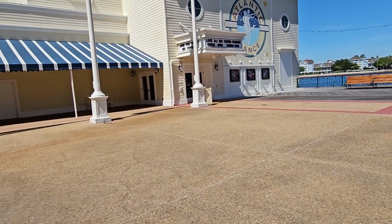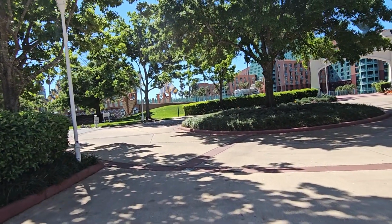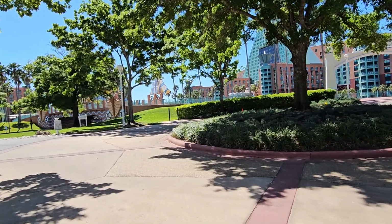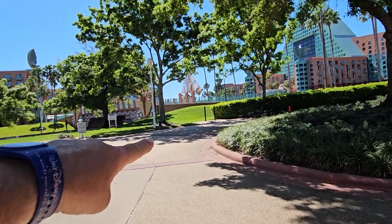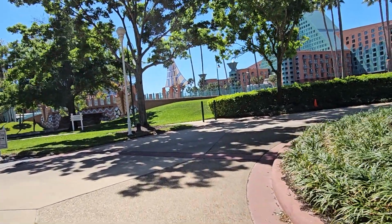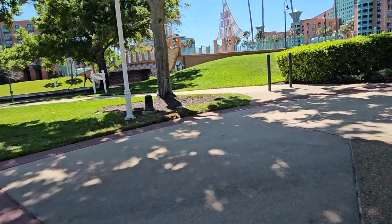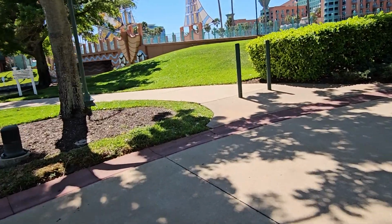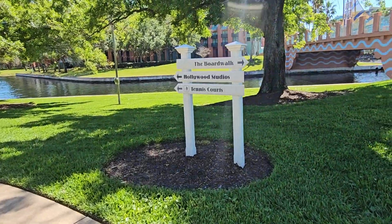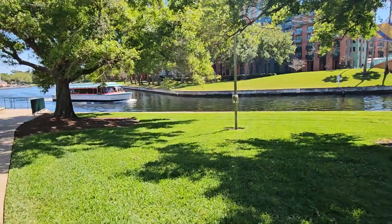Yeah, you take a left-hand turn as you come up to the Atlantic Dance and head towards the Swan and Dolphin, like you're heading towards the Swan and Dolphin, but you don't, because we're going to go to the river's edge. Yeah, to the river's edge walkway. There you go. It's right here. Follow that squirrel. And it'll even have a sign saying Hollywood Studios right there. That's true. They do have signs. That's nice. But there's the sign. It says Hollywood Studios that way. And there's the friendship boat.